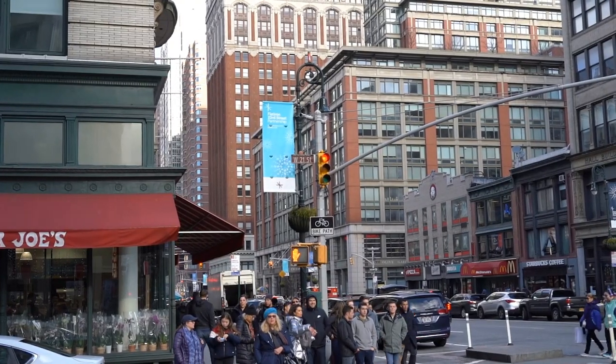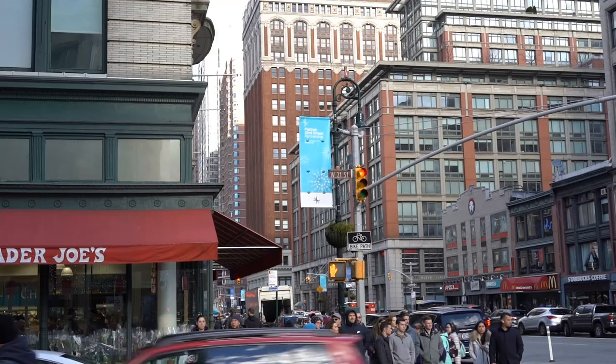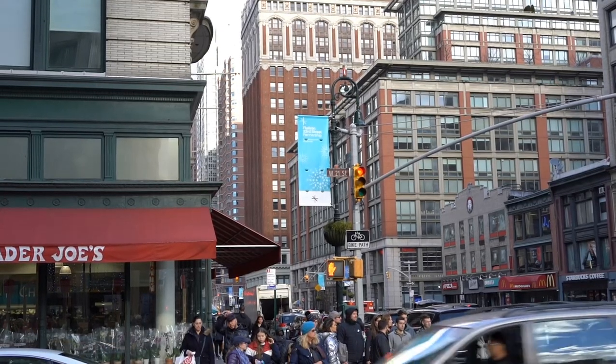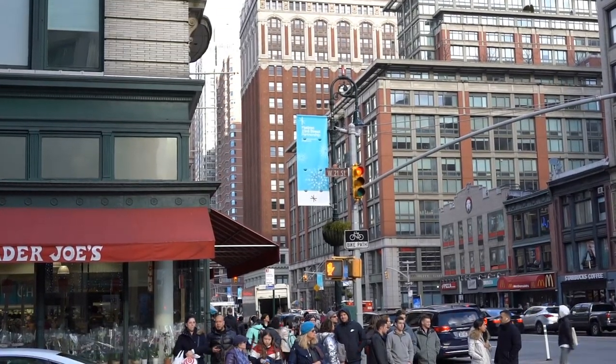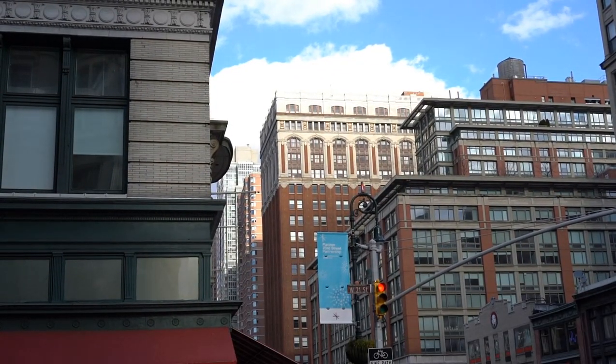In the distance, you can see the Masonic Temple of New York. It's right at 23rd Street and 6th Avenue on the northeast corner. Beautiful building, and they actually have a parking lot right next to it.